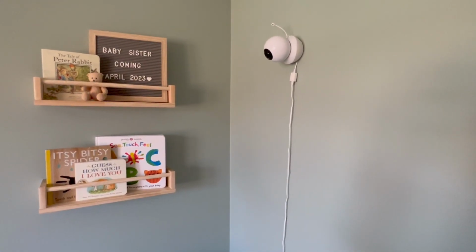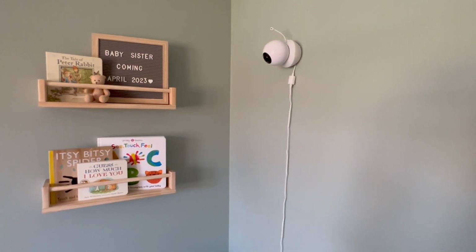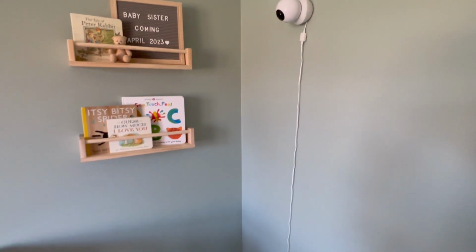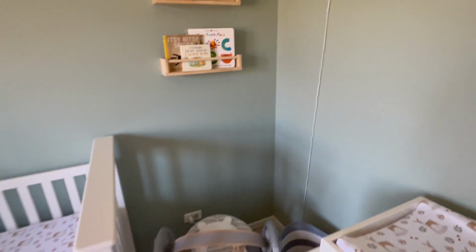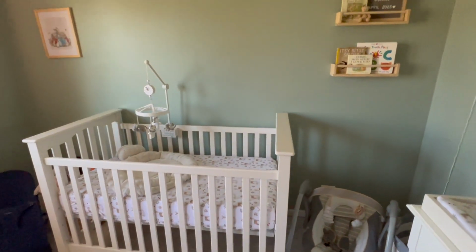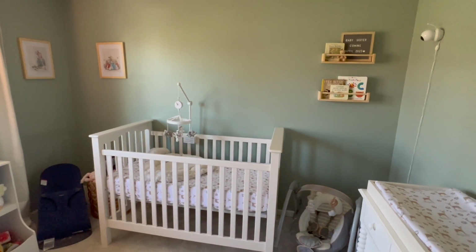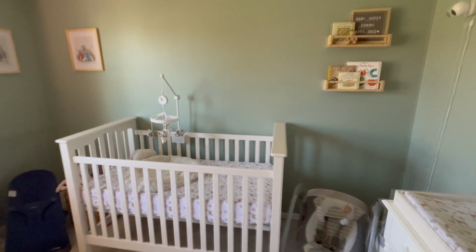It is Baby Sense. I got it because the monitor has a really large screen, and I'm able to do a split screen because I still use a monitor for my 2-year-old toddler as well. I got it a few months ago, so I started using it with my toddler, and I love it so far.